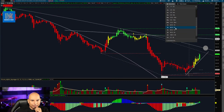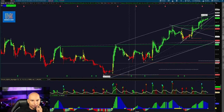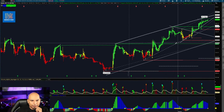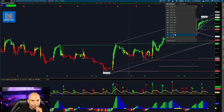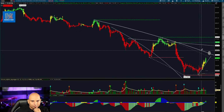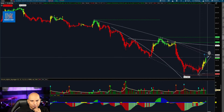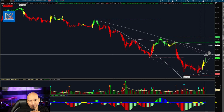If we go to the daily, every day it's just making higher highs and higher lows. So it's been doing good. That would be our target right here, the trend line, or even this one. I will go with this one first, take some off at about 144.81. But there's still a few points up there, so keep that on watch.